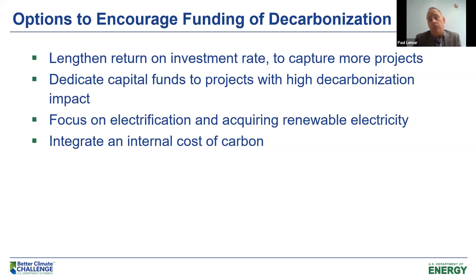But the final step, what we see a lot of partners looking at, is really just integrating an internal cost of carbon. And what we've seen is that the interest and progress toward this seems to be tied to a few factors. One is whether they are in some of the regulated markets like either Europe or California. Secondly, whether they have a significant footprint in Europe, and finally, related to that, whether their parent organization is also in that European footprint. It seems to be tied more to that, but that's just anecdotal information.